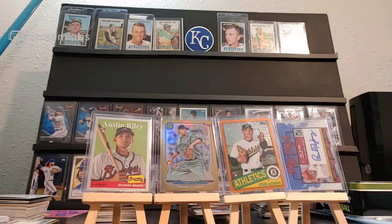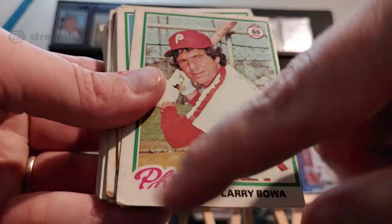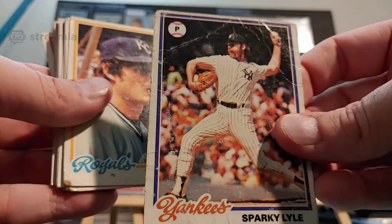Here's the box it came out of. And here's how a lot of my '78s are looking, which, if anyone's interested, would be really cheap. But because I got stars too, all the corners seem to be pretty dinged up across the board. This one is creased up bad.